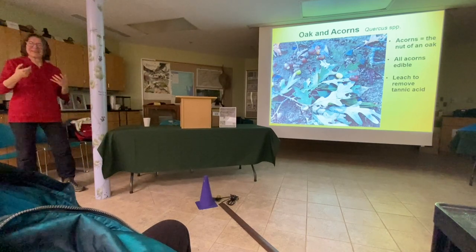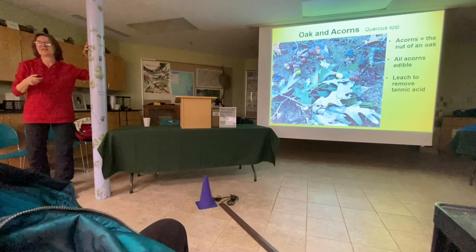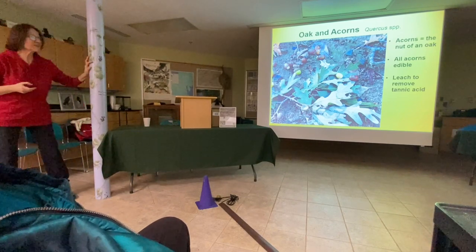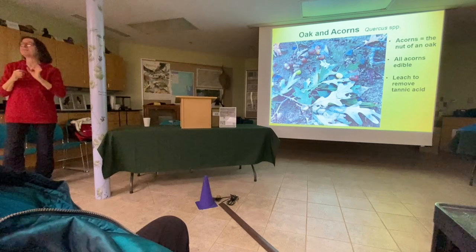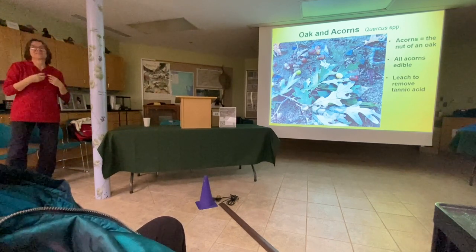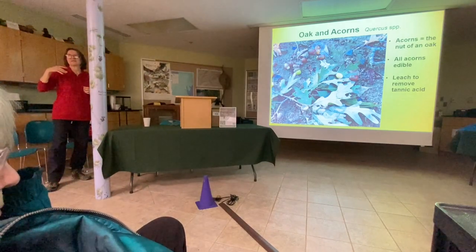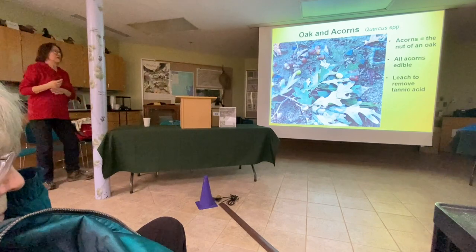Produce acorns. Acorns are the nut of an oak tree. People are always surprised to know that you can eat an acorn. All you have to do is break open the acorn, and that whole nut meat inside is edible. But you do have to soak out the bitterness, the bitter tannins in there. Regardless of what type of oak it is, there's always bitterness to be soaked out.